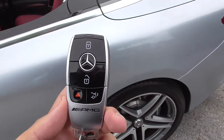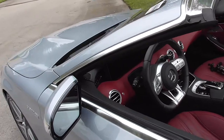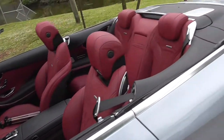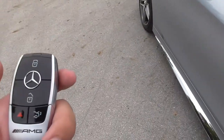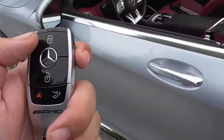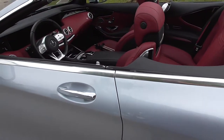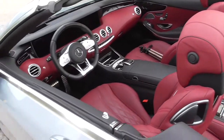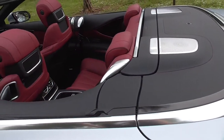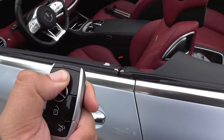So I've got the key here to the S63 Cabriolet, and very similar to Mercedes-Benz models and Mercedes-AMG models dating back to the early 2000s and late 90s, when you actually hold the lock button or the unlock button, it'll do one of several things. It'll obviously lock the car or unlock the car, but it will fold the mirrors in, close the windows, or if it's a convertible, it would actually retract and put up the roof. So right now, we're going to hold the lock button here.